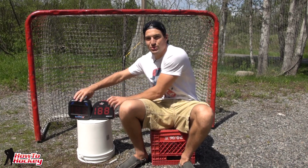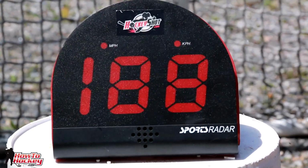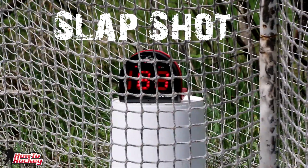What I have here is two different options. This one is from Hockey Shot. This is the most affordable option. It works better from in close. If you're close to the net, it's going to give you good results. If you're further away, I find it picks up the speed of your stick.